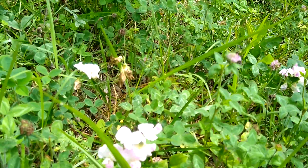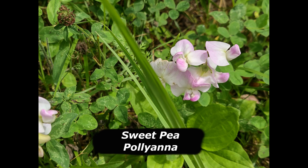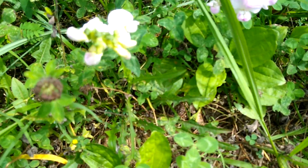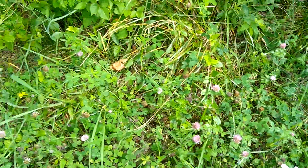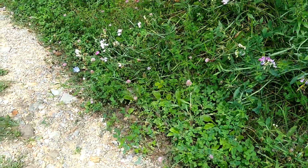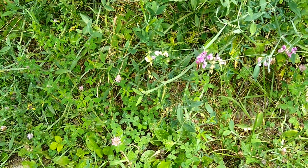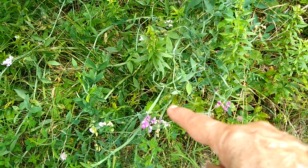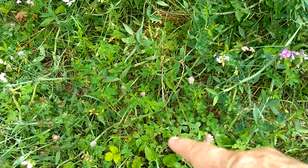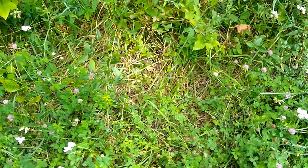Look at this sweet pea. A light pink white. Beautiful. And the other was a dark pink. Ooh, that's pretty nice. Look at all the sweet pea vining coming out. This comes clear out to here. Wow. Beautiful.